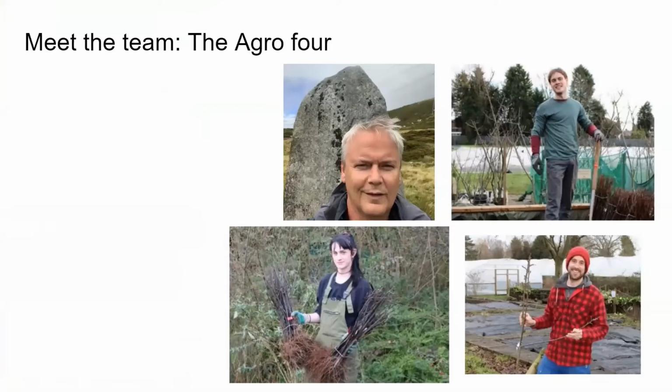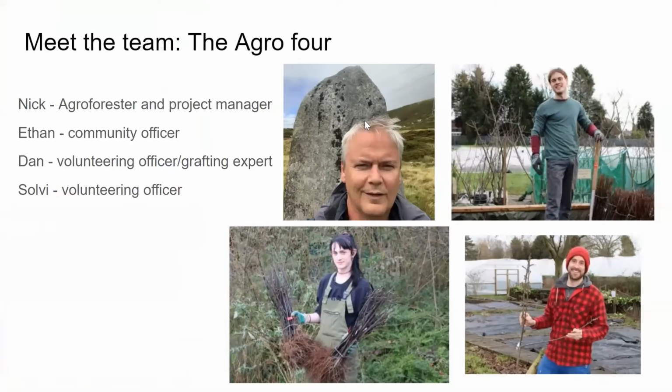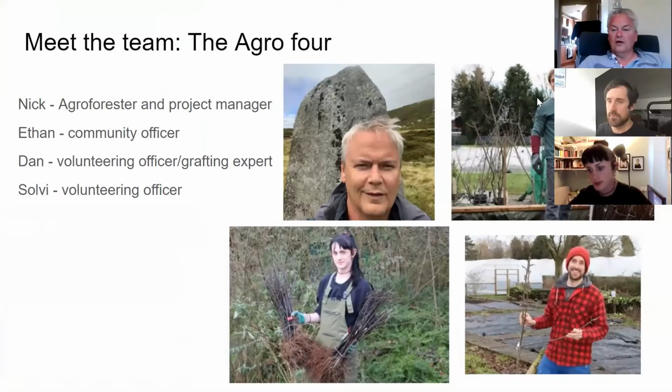So we've got an agroforestry team, or the Agro Four, and they are myself, Nick, the project manager, top left, Ethan, who can't be with us tonight, the community officer, deals with schools and community groups. Dan shares a role with Solvi. They're both volunteering officers, and Dan is our grafting guru. So any questions about how to graft an apple tree, ask Dan in the chat.